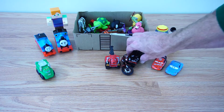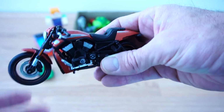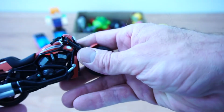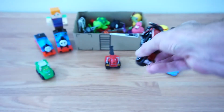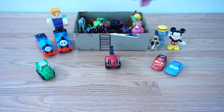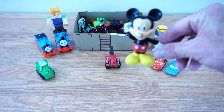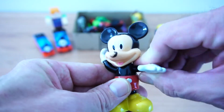All right, what's up next? Looks like we have a Harley Davidson motorcycle. This would be another fun motorcycle to ride on. It's a Harley Davidson. There it goes. Okay, who's next? Looks like we got Mickey Mouse. He says hello to you guys. Hi there.